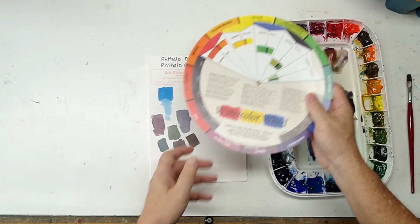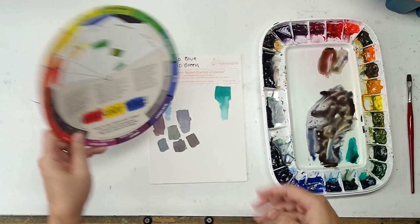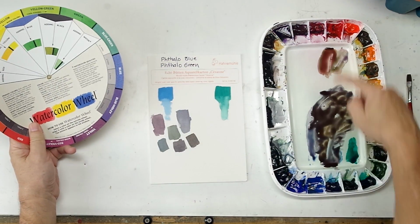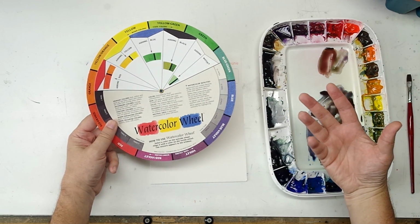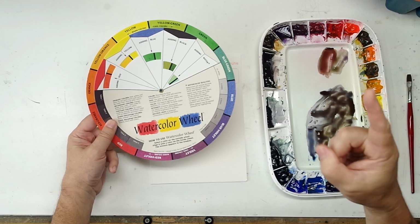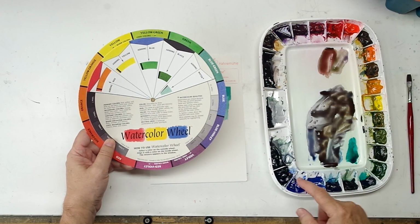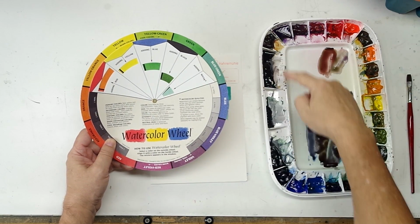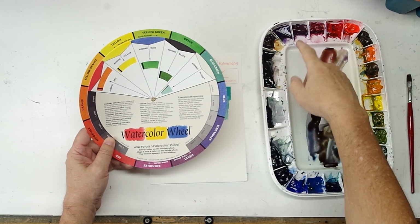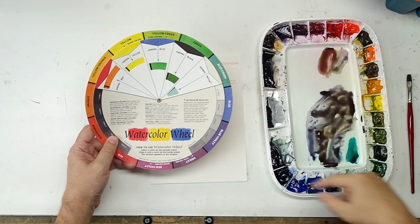Now, in case there are some of you beginners out there that are scratching your head and totally lost, you have no idea what I did there in terms of finding the complement. First of all, I have a video on complements, and I'll put the link up there. What I'm dealing with is the color wheel. And I have my palette laid out in a color wheel. We usually try to do that with neutrals over here. The only exception is probably this brown. That should probably be over here with the reds. I have it in color wheel.